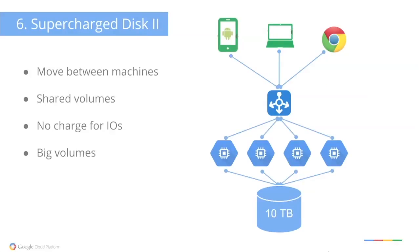Some other advantages of our PD device virtualizing this old technology: first of all, you can move PD between machines easily, right? So you don't have to pull out the disk and put it somewhere else. You send a command, you hook it up to another machine. You can actually simultaneously mount a PD device across multiple virtual machines. So in this example, we've got a web service, a bunch of clients are accessing it, we've got a load balancer that spreads the load across a bunch of Compute Engine front ends. They're all sharing the same back end storage, right, of all the data that they're actually serving.